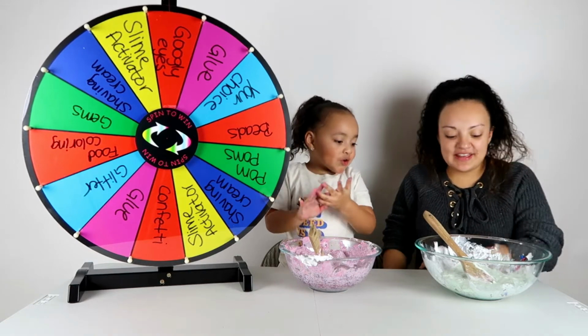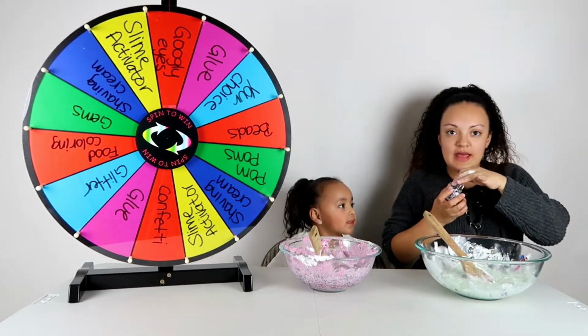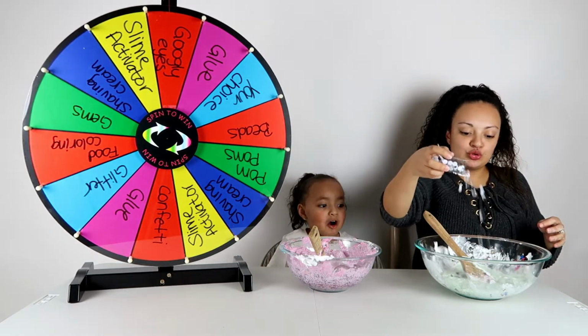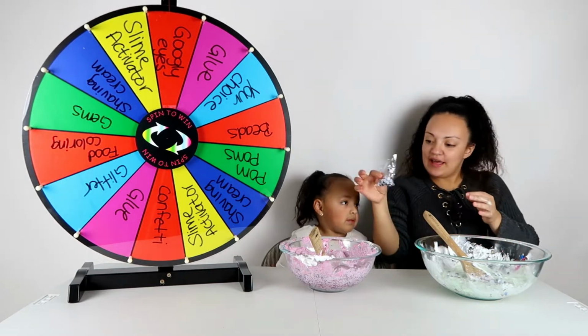Googly eyes! Googly eyes! You need that, right? Yeah, I don't think I have googly eyes in mine. I'm gonna add some googly eyes. Oh, not for the whole thing. There we go. I did it. I have some more here.